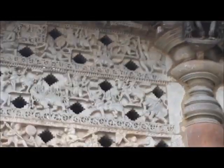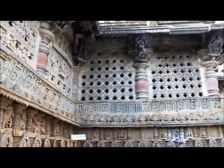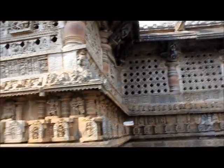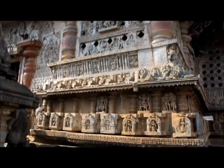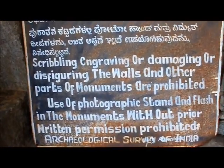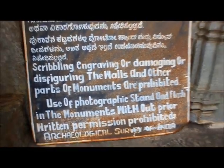Statues continue, there are around 42. 4 inside, 38 outside. Now we have the sunlight in favor of us. Crystal clear. I don't understand why, but I must show you this. Okay, scribbling is understandable, but I can't use a tripod here according to ASI.